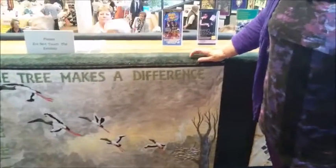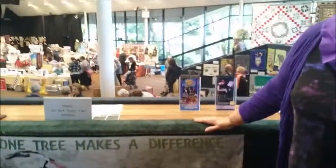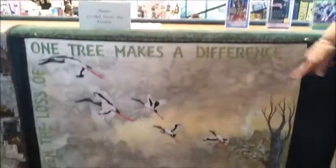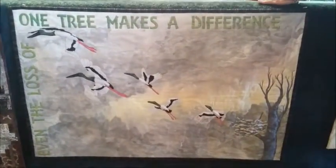Jabirus used to nest near the Pine Rivers Bridge every year, and they were the southernmost nesting jabirus in Queensland at that stage. And I used to love watching them when I drove to work, and the last time I ever saw them they were flying off with 3 babies, and not long after that the tree got burnt in a bushfire. So the loss of one tree makes a difference. They didn't have a nesting place anymore.